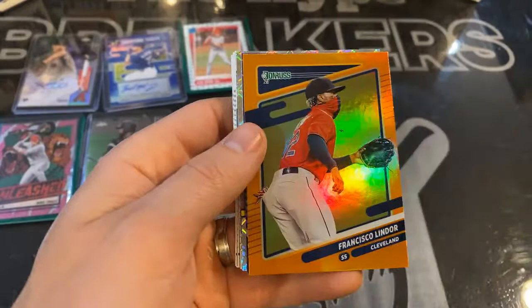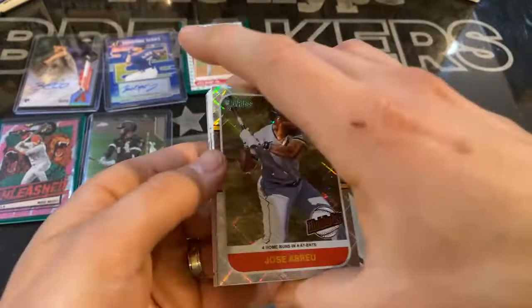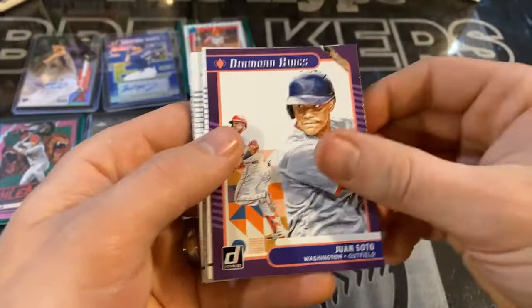And Francisco Lindor, again, goes to Cleveland in the Cleveland jersey. Kyle Lewis, nice card there. And looks like Jose Abreu here for the highlights card. And Corey Seager. Next up, Chris Bryant. Juan Soto. Luis Patino. Castetti, nickname variation, Keston Hiura.